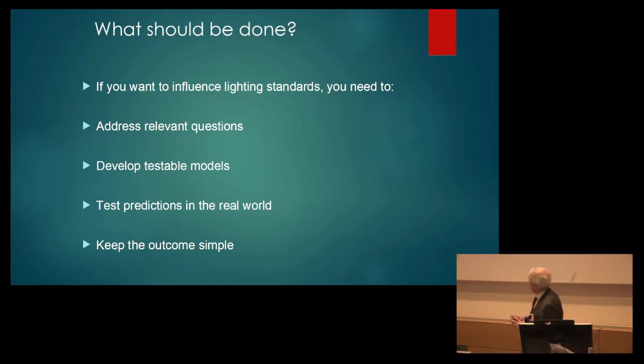Now, the reason I say the third one about testing predictions in the real world is because a lot of the things we're interested in now, having gone beyond visibility, things like mood, preference, behaviour, and so on, are subject to many different factors, lighting being just one of them. And we tend to think, we're interested in lighting, so that must be the answer. And we tend to control all the others. And then in the real world, you find that that's not necessarily so. It's a bit like alertness. You can increase alertness by putting people in blue light at night to suppress melatonin. But it may not be that that increases alertness. It may well be that what you see makes you alert.